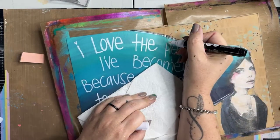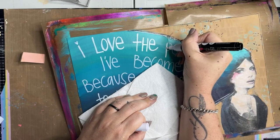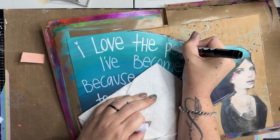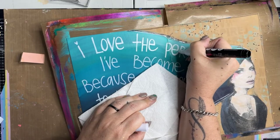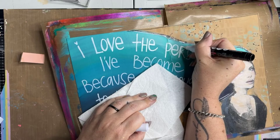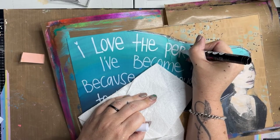Love that. So when I do my lettering, I like to go back and thicken it to give it a little bit more character, give it a little bit more depth.